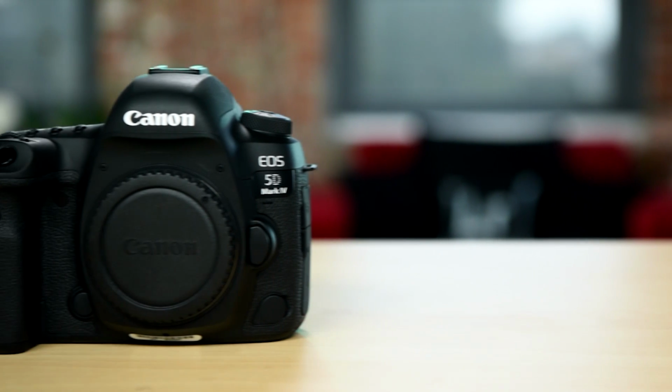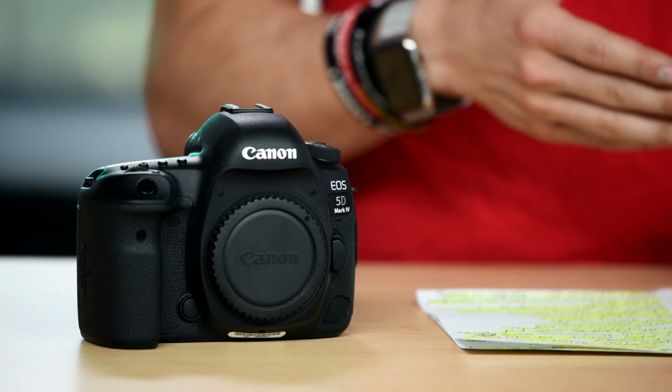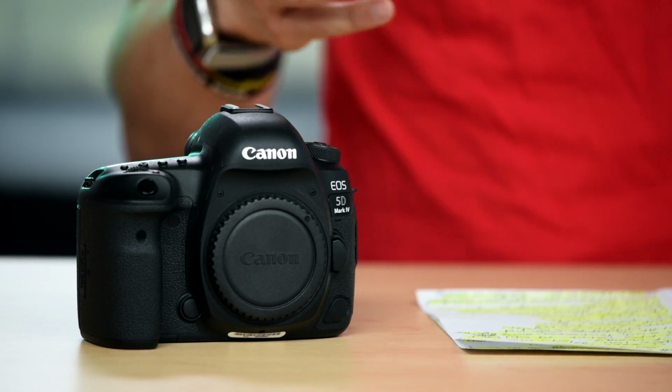For those of you who like to shoot tethered, you now have USB 3.0 in this camera. You only had 2.0 in this camera, so if you're in the studio and you need to get faster transfer rates from your camera, the 5D Mark IV is going to be the one that may be for you. The 5D Mark IV has added a new mirror system. It's the same one that they added in the 5DS and the 5DSR. It's going to give you less mirror bounce as well as less blackout time in the viewfinder. That's just a slight upgrade over what the 5D Mark III gave you.